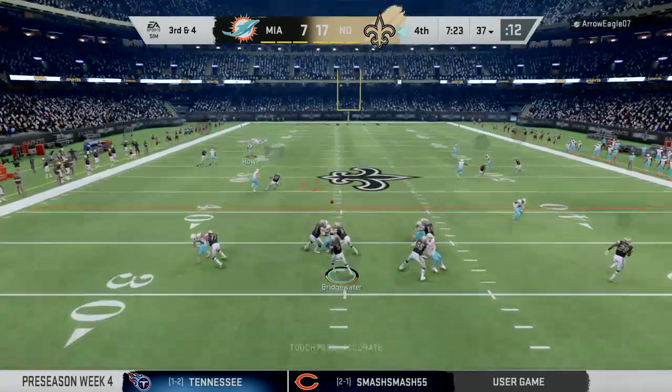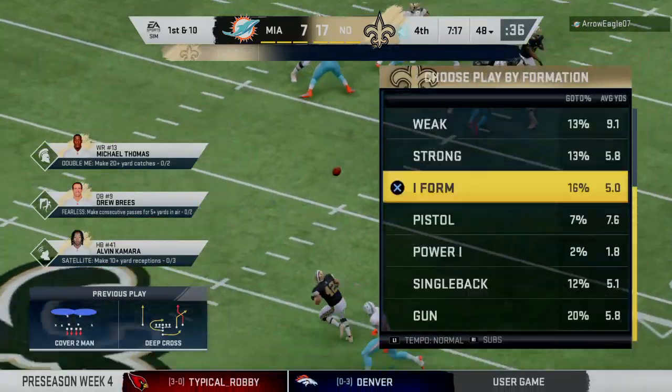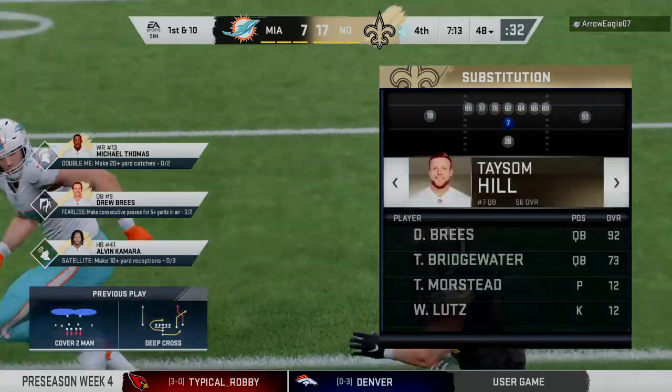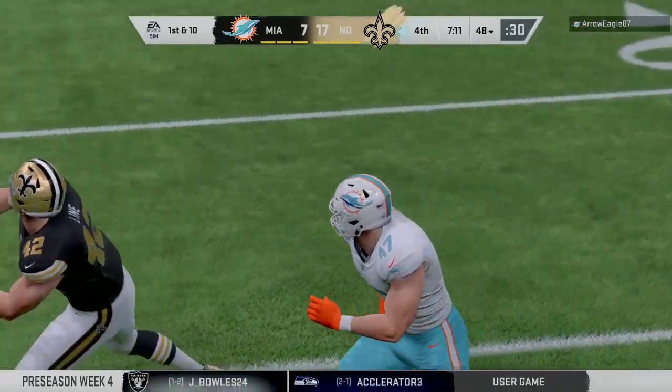Now Bridgewater. And he's going to drop this off to his fullback. Some good plays in the passing game right now for New Orleans. They have another first down. And that pickup of a first down, that's going to leave a mark because they really needed to stop them there, didn't they? So frustrating.